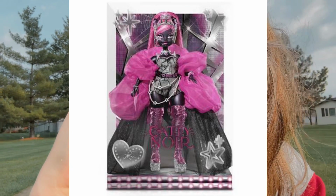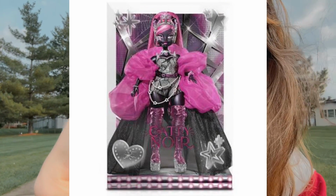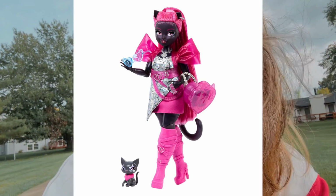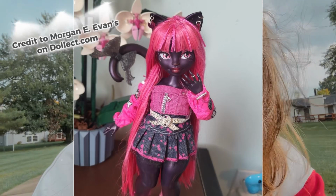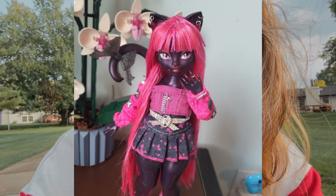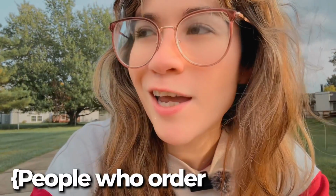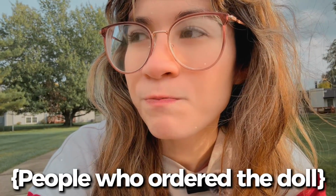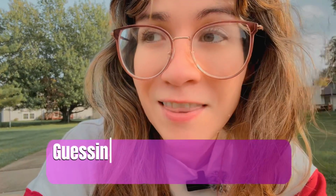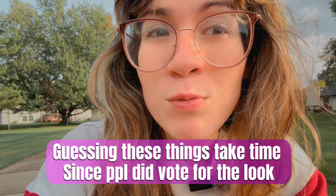I feel like she just doesn't get as much love, and it's really unfortunate, because I do love her as a base doll. I love the look of her, and I love some of the restyles I've seen of her. But when it comes to paying a certain price point, and people haven't even gotten the doll yet. I know she's a Fangboat doll, but they haven't even gotten her. I don't know how long that takes, but I feel like people have been waiting around for a while.